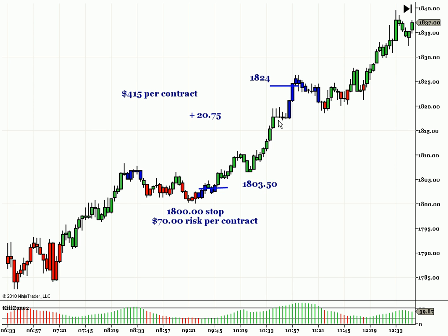Same thing, it rides up, blue bars start trailing it up. 1824 was the exit on blue bars. So it was about 21 points for that trade. So even though it's less per contract, you can still make a lot of money. And that's 415 for one contract.